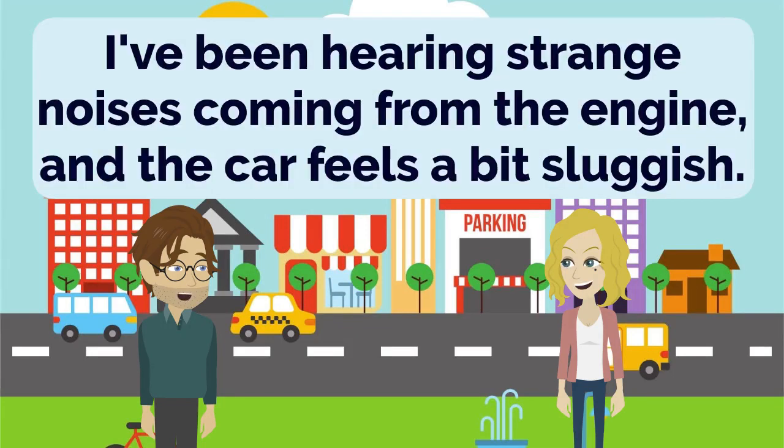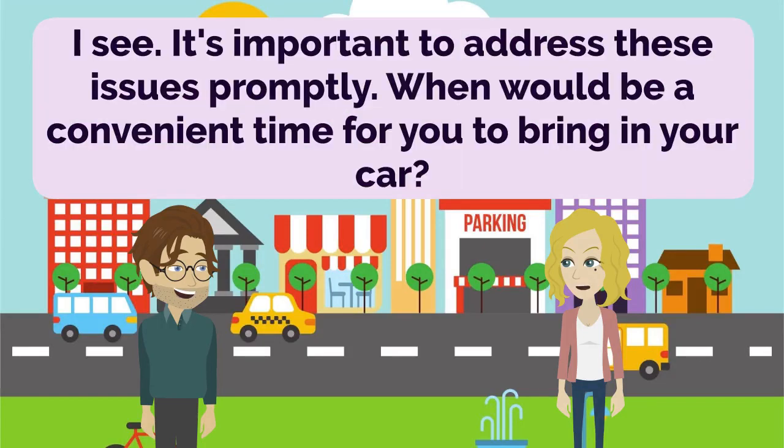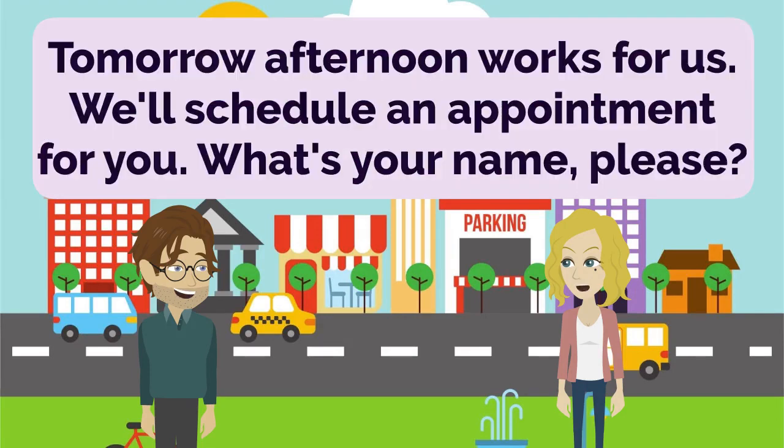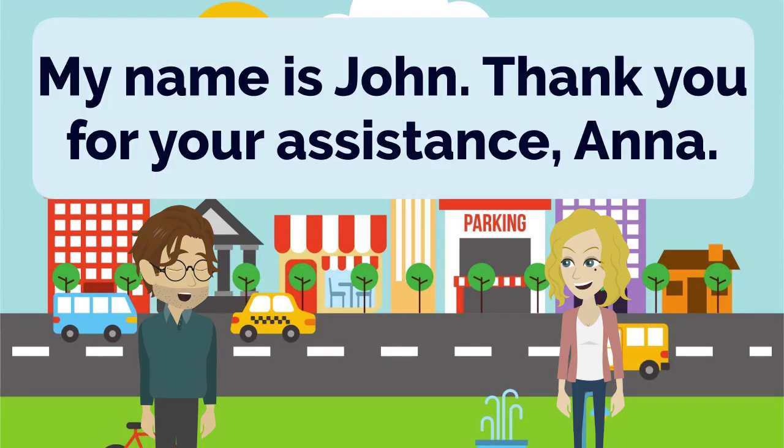I've been hearing strange noises coming from the engine, and the car feels a bit sluggish. I see. It's important to address these issues promptly. When would be a convenient time for you to bring in your car? I'm available tomorrow afternoon. Would that work for you? Tomorrow afternoon works for us. We'll schedule an appointment for you. What's your name, please? My name is John. Thank you for your assistance, Anna.